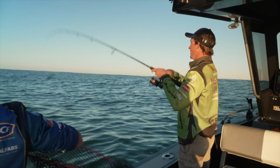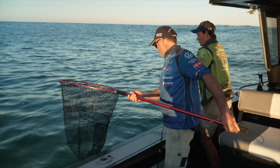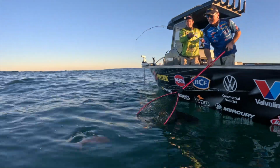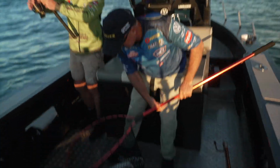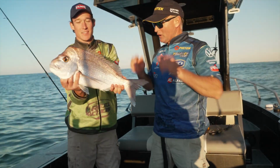Oh, that's a good red. Yeah, that's better, mate. Absolutely. Mate, I've got the net there. Yep. Oh, that's a good fish. That's the one we wanted for the day. What we're after. All right, so we can see that. Oh, here we got you. Oh, that's a great fish. That is a better fish. Absolutely. There you go. Beautiful. That's what we're after.